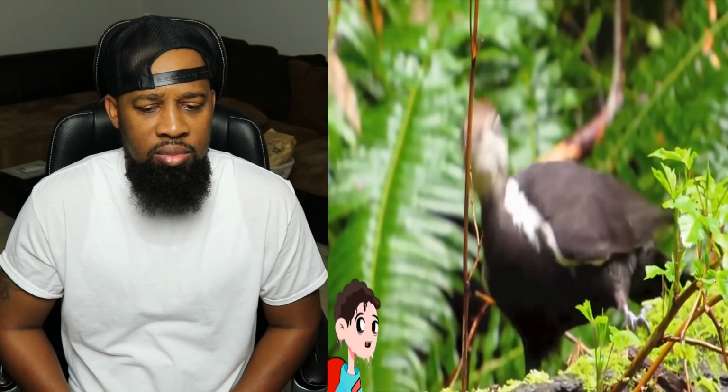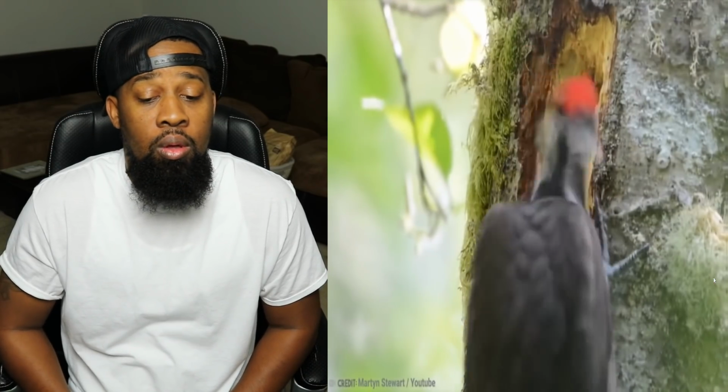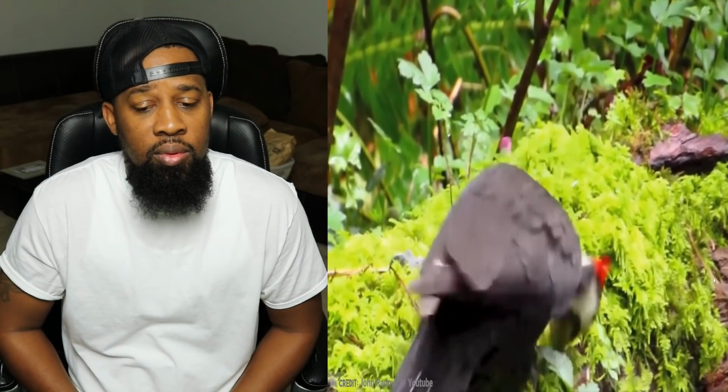Number 3. Woodpecker. Most species of woodpecker live in forests or woodland habitats.